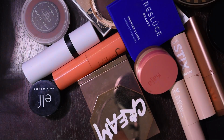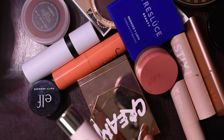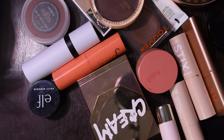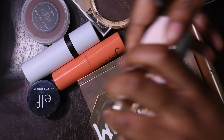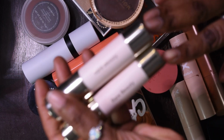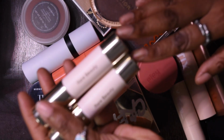Another one, there should be two. Which one is this? This is True Warmth. I think my On the Horizon is just in another bin. I have bins everywhere in this room right now just because of Vlogmas. Let me see if I can find it very quickly. Okay, so I was able to find both of my shades from Rare Beauty. I have True Warmth and the On the Horizon.